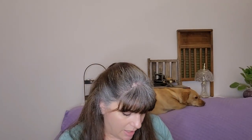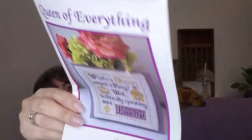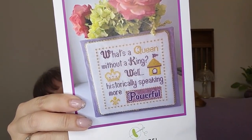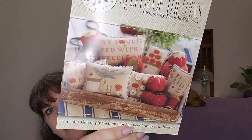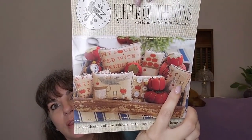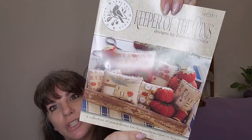And then I got some Market releases, obviously. This one I had to have. That doesn't need any more said. I love that one. This one is Keeper of the Pins by Brenda with Thy Needle and Thread. And I'm planning to make a needle book out of it using this on the front and this on the back for a smalls exchange.